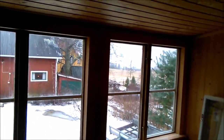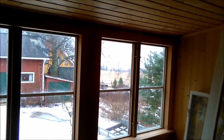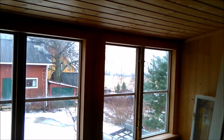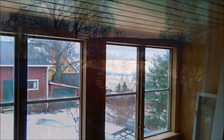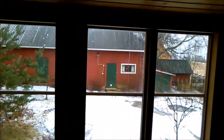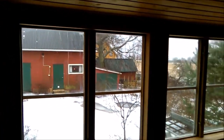With the view of the lake right there, on the other side of that field, you see a row of trees in the distance, and then because it's so foggy right now, you can't see the lake right by it. And that room in the barn is the finished guest room where I've been staying now for months when I'm up here.